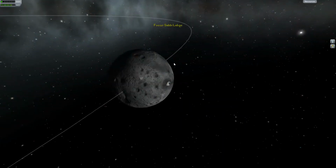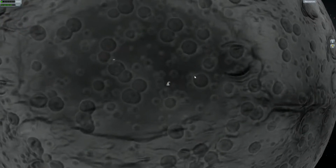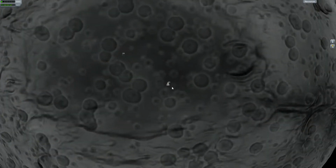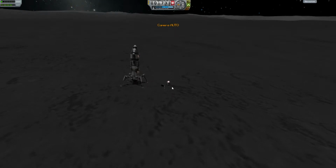So we are on the moon. Where are we? Let's have a closer look. We are right in the center of this huge crater. Okay, I don't think I can fly with my EVA pack to a different biome. So I think I need to stay here.